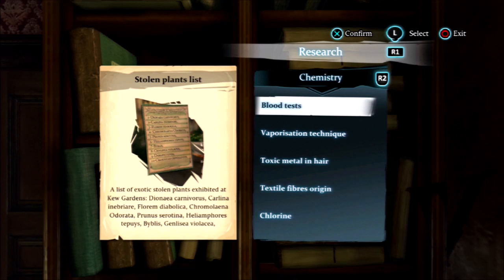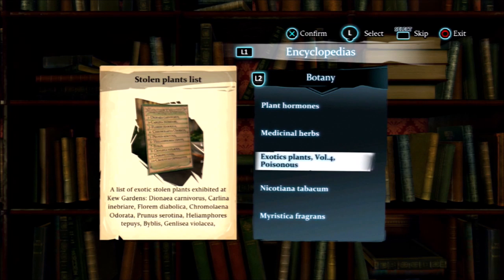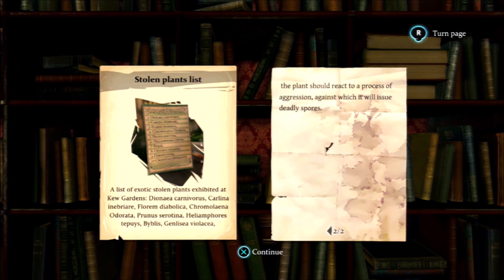A list of exotic stolen plants exhibited at Kew Gardens. As these plants have a certain toxicity. This is it, right? Only the first three can be dangerous to humans, but only under very specific conditions. The plant should react to a process of aggression, against which it will issue deadly spores. Here it is.